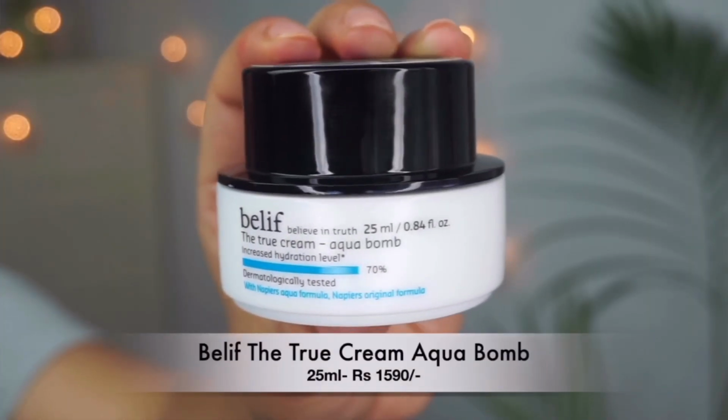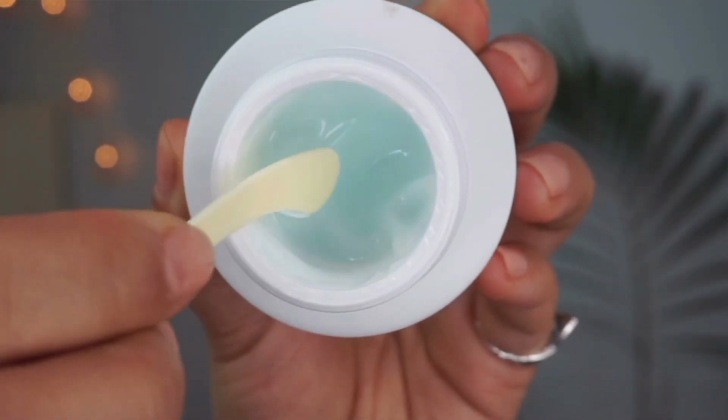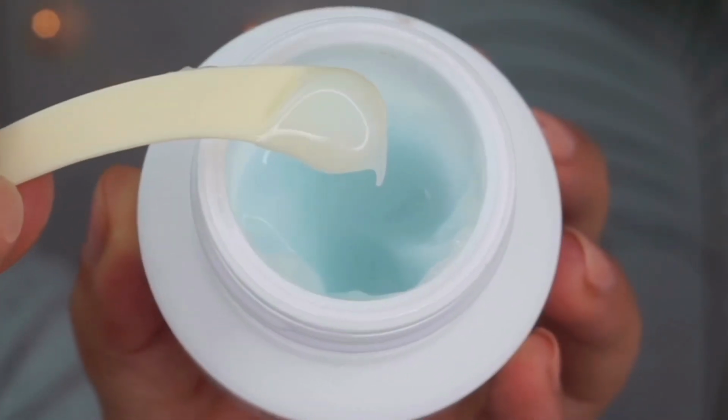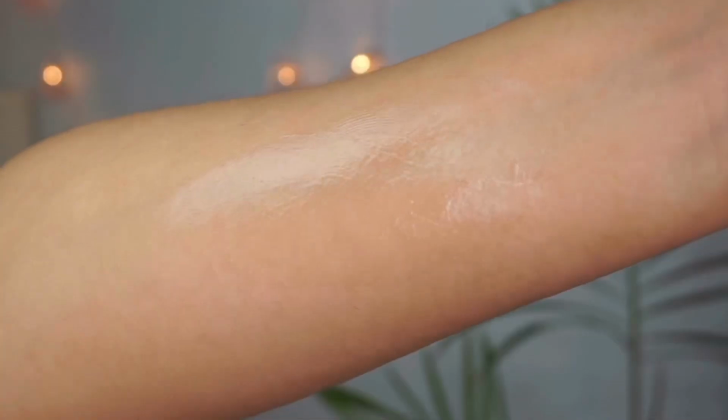Moving on, I've got another K-beauty product, and this one is by the brand called Belif, and as the name suggests, it's supposed to feel like a water bomb that just explodes on your skin. So it's supposed to give you an explosion of hydration, and trust me, all of these claims are absolutely true because this is definitely one of the most hydrating products I've ever used. As you can see, it has a gel-based consistency. It feels so cool on the skin. It feels really nice, and I feel like it definitely gives an intense hydration to the skin. I mean, it hydrates my skin very deeply.